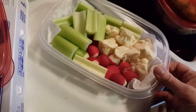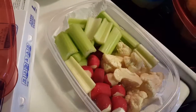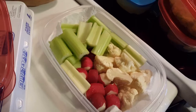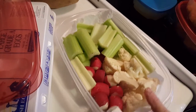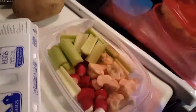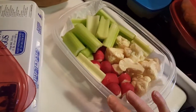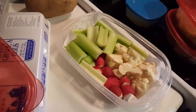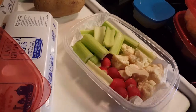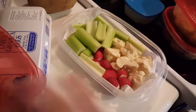So throughout my week, if I feel munchy, I'm just going to grab this and grab a few pieces of that. And it's good, it's wholesome, and it's good for me, and it helps me get my vegetables. I'm an older person, and I think you've got to be careful about your nutrition when you get older. Because you want to feel good, you want to feel great, and you want to be able to participate in all those family things and be healthy.